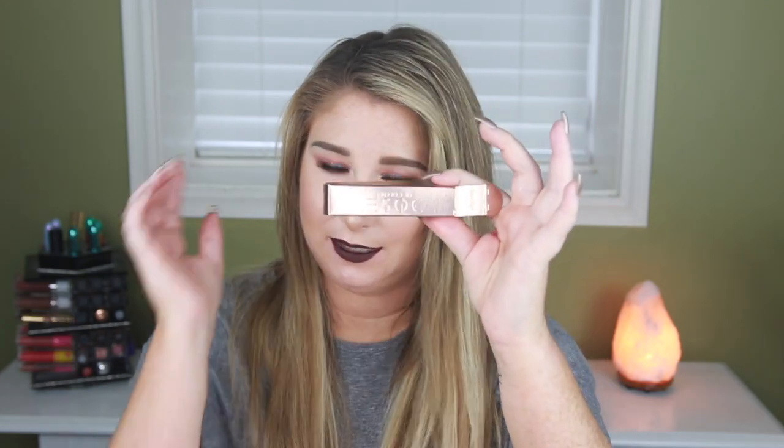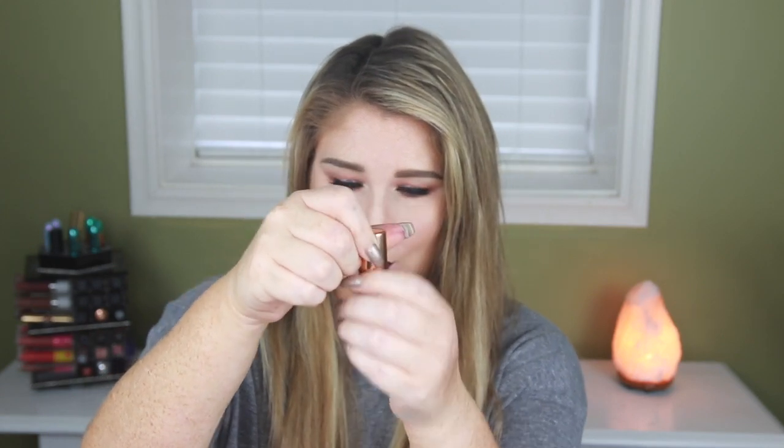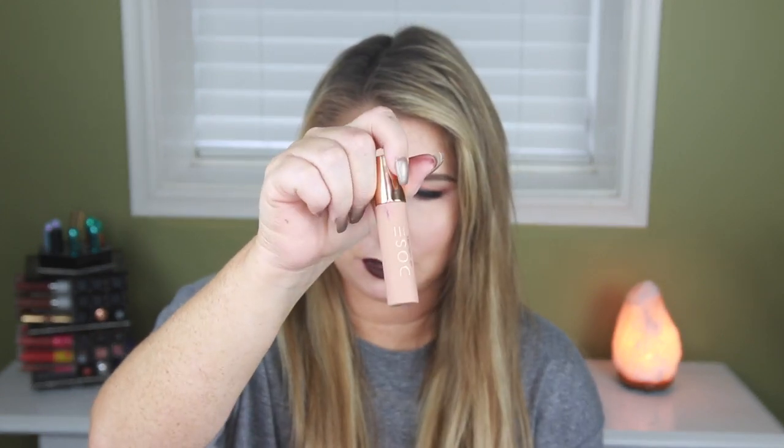So again, it's basically the same colored packaging, and now this packaging is a little bit different. This has a velvety, smooth finish, kind of reminiscent of NARS, but not as velvety, I guess you can say. It has a pretty gold top. I love the packaging. I love this rose gold nude packaging. It's just my favorite color scheme, and if I was to ever do a collection, it would be in rose gold and nude, or rose gold and white. Maybe one day. Probably not, but what else?